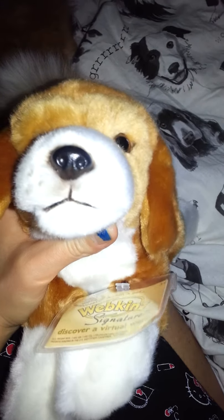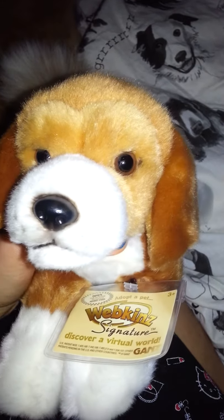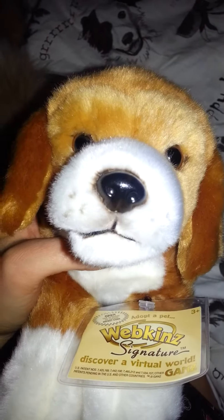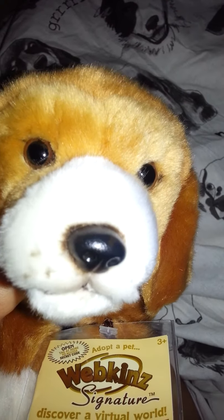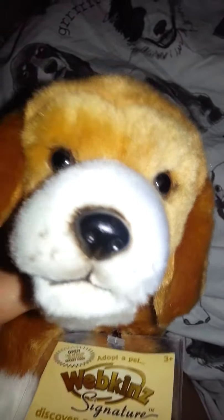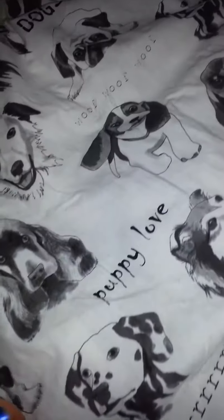Today I'm gonna show you what I got in the past weeks. And it's only dog related stuff. So, yeah. And here's my cat. And my other cat. And I'm gonna show you the... there are plushies, of course. I'm gonna show you those last. So, first off is this bed set I got.